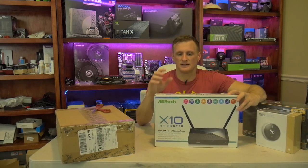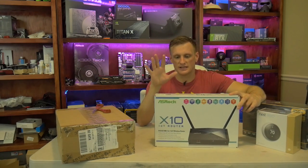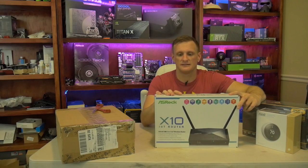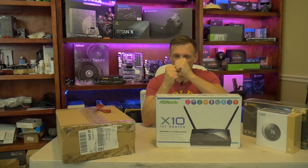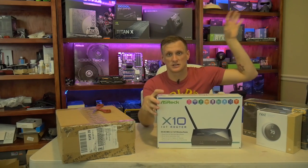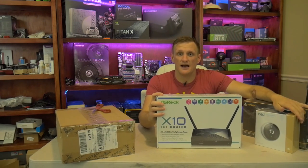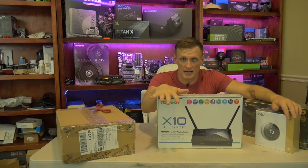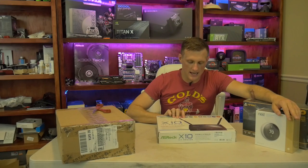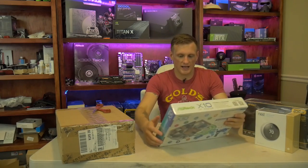Some interesting things about it, as far as like if you're looking for features for this, it does support MU-MIMO, which means that you can combine the two bands for fast speeds, which if you guys have MU-MIMO supported devices and do not have a MU-MIMO supported router yet, get one. As far as this review will go, I'll have to check it out.